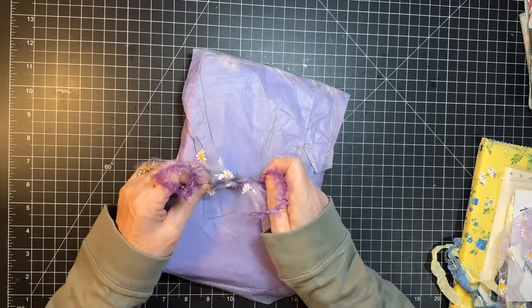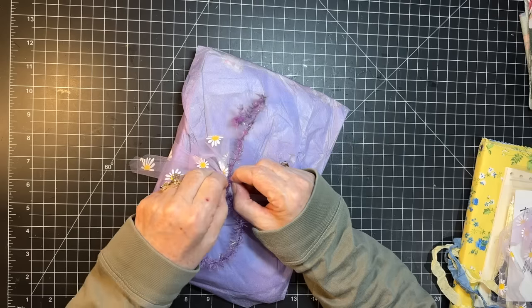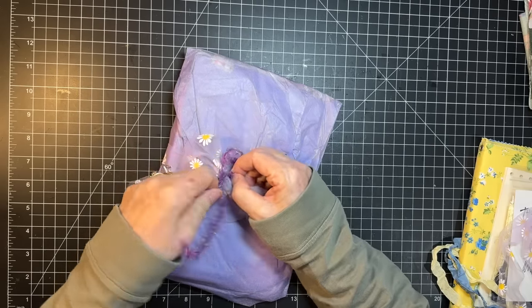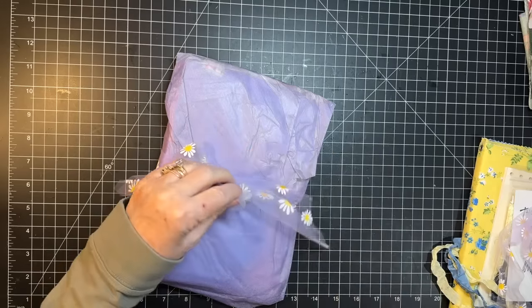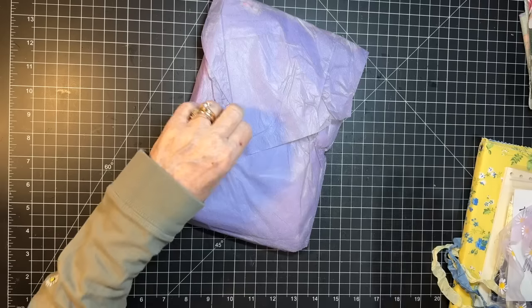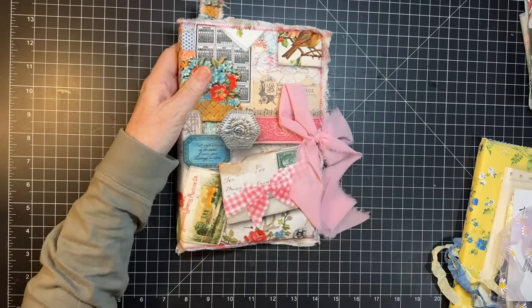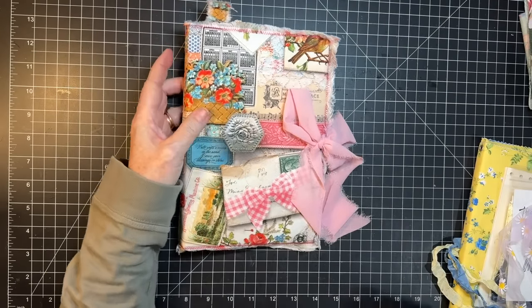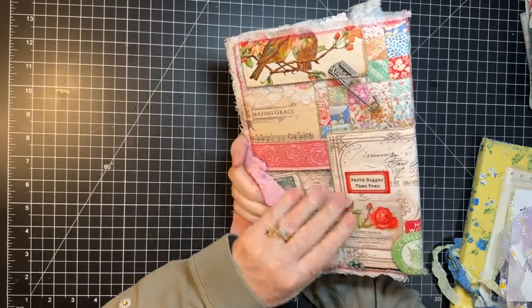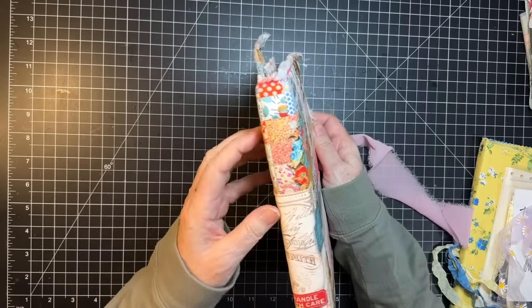Okay, this is kind of cool stuff. It's like a wiry fuzzy stuff. Be fun for on the top of a tag, huh? So, of course, we keep all the packaging. Got to do that. Okay, let's see her Kathy Holden one. Oh, I love it so much. Oh, that is awesome. Jody, thank you so much.